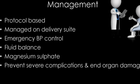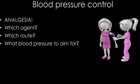I'm also going to mention fluid balance and magnesium therapy. Now, blood pressure control. What are we going to do to control blood pressure? Well, I think first and foremost, as anaesthetists, we have the ability to provide fantastic analgesia in the form of an epidural. And there's no doubt that if you have a woman who's in labour with preeclampsia, good epidural analgesia can help to keep her blood pressure within acceptable limits.